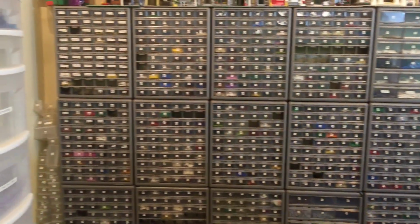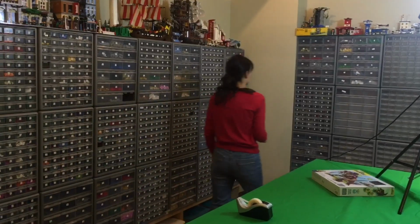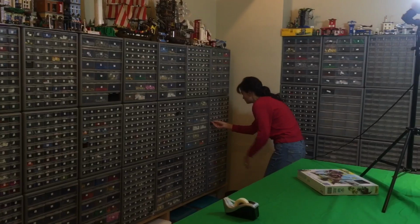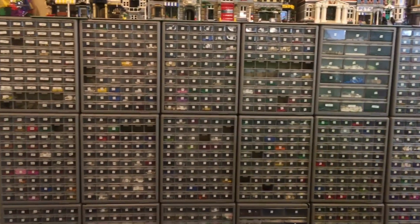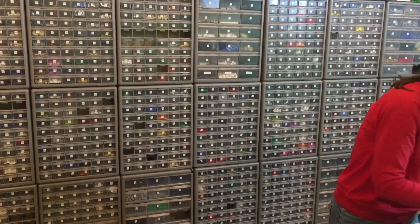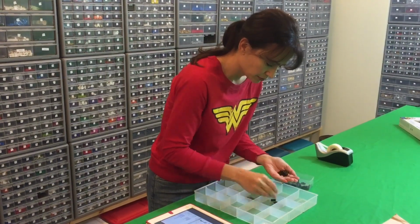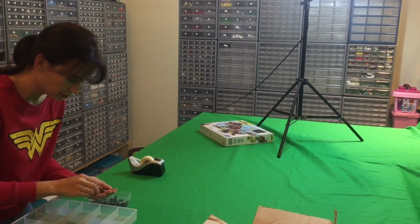So relatively speaking, compared to some other people's stores, this is, I would say, small. Consider there's 68,000 or so pieces from that container back there on the back wall over to here. That's 68,000 pieces. And there's a lot of empty space in these drawers. I could get a lot more just in these drawers, and I've got a bunch of empty drawers over there that we can fill up as well.